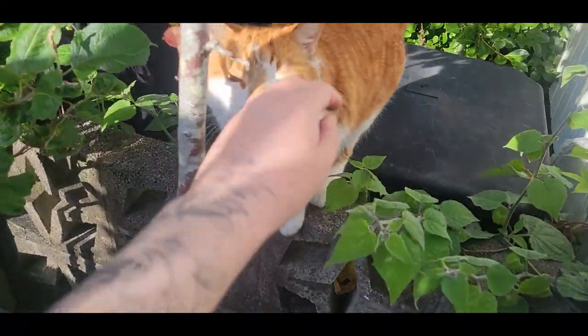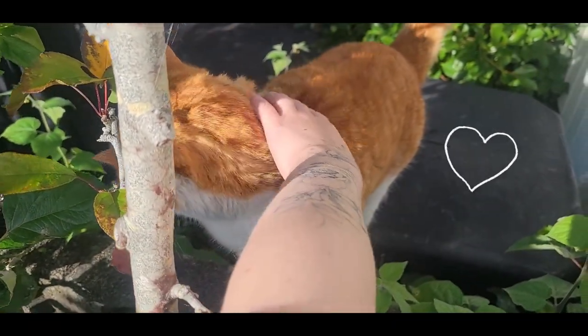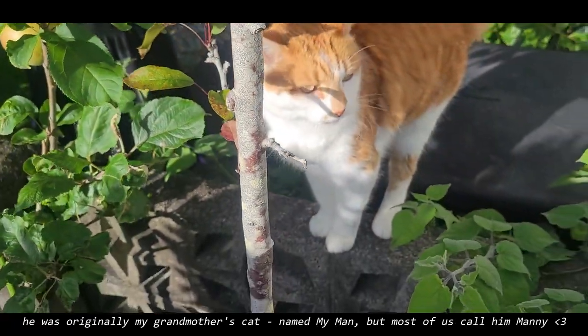Hey, Benny Moo. Hello. Hi, big boy. Oh my god, he's very, very affectionate today.